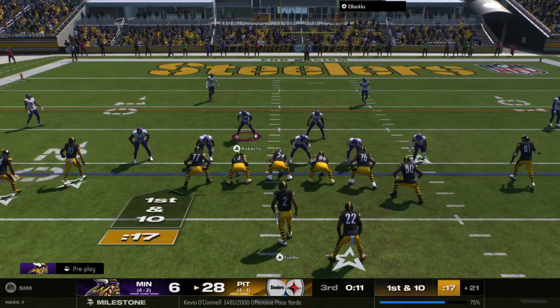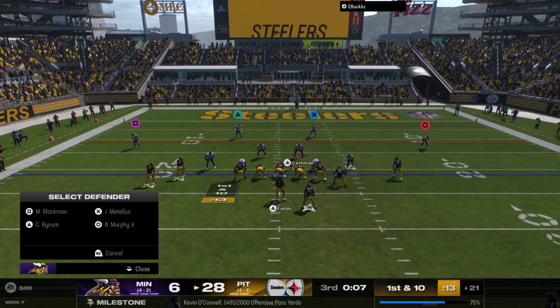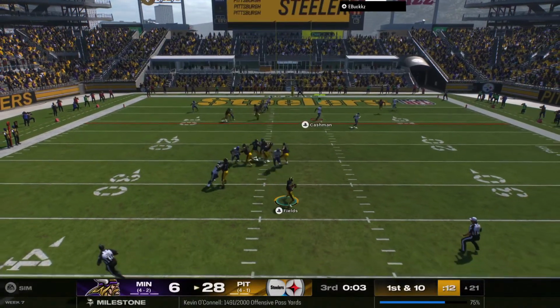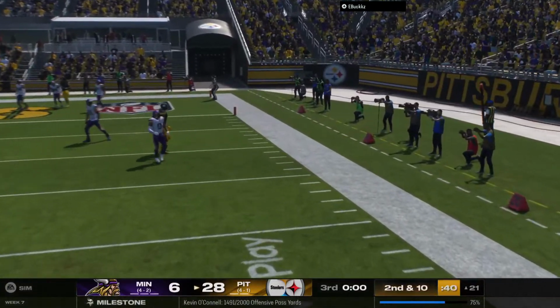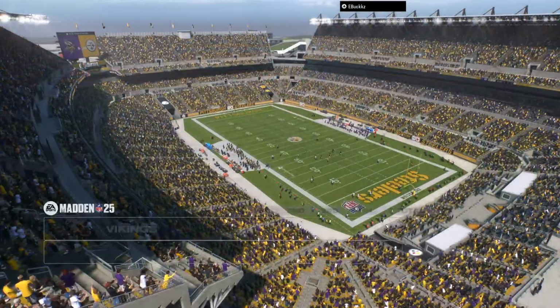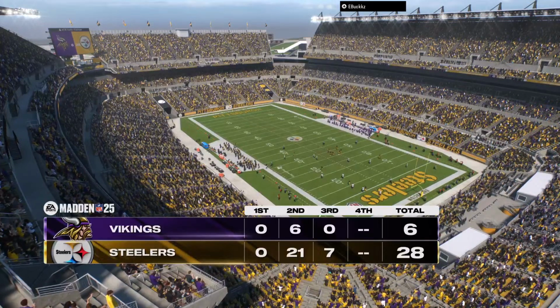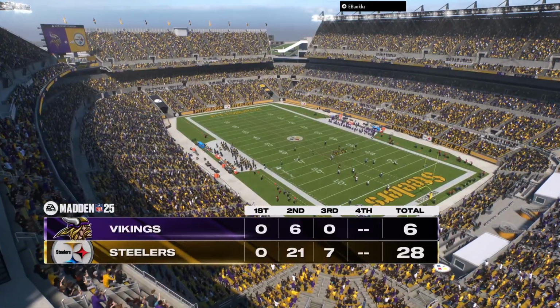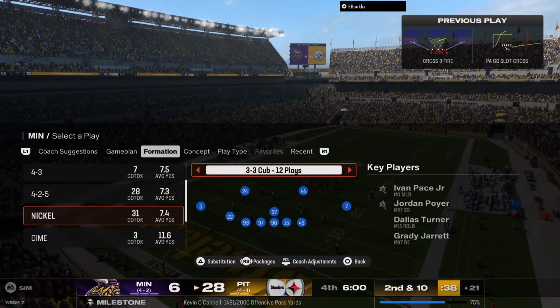So 1st and 10, and if they score on this drive, might have to start digging in our second half blowout material. Throwing again is Fields. Eluding the pressure right. And that one not to be. It's incomplete. So they couldn't hook up as time has now run out on this 3rd quarter of play. Back now in Pittsburgh. A lot of happy faces in the crowd at this point as their guys have a big lead here to start quarter number 4.